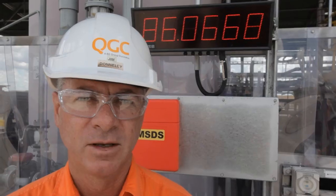Our power station is a gas-fired power station. I don't know a lot about it because those guys are the experts. But since the RO plant has come online, the water quality that they use for their cooling towers has increased immensely, which has been a big benefit to them, and it gives us a beneficial use of the water that we're treating. That's the end of our process.